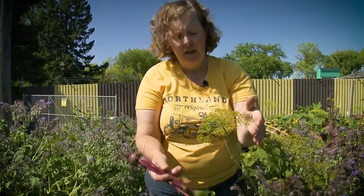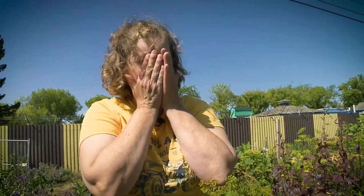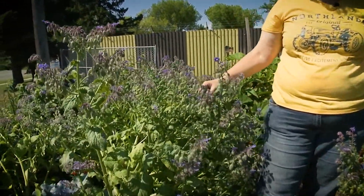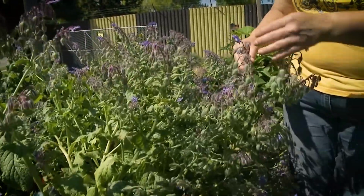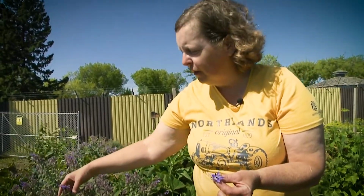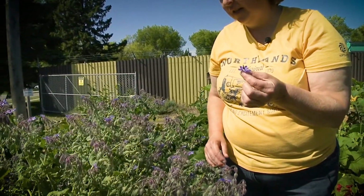Some dill. If we take the dill, rub it a little bit. Oh, smells so good. And here we have a crazy flower at the end, which is called borage. It's edible. The flower is edible. The leaves are edible. You can make tea out of them. And what's really wonderful is bees love it. So whenever you have a borage plant, you'll have tons of bees on it. So these are some more amazing things that we have at Northlands Urban Farm.